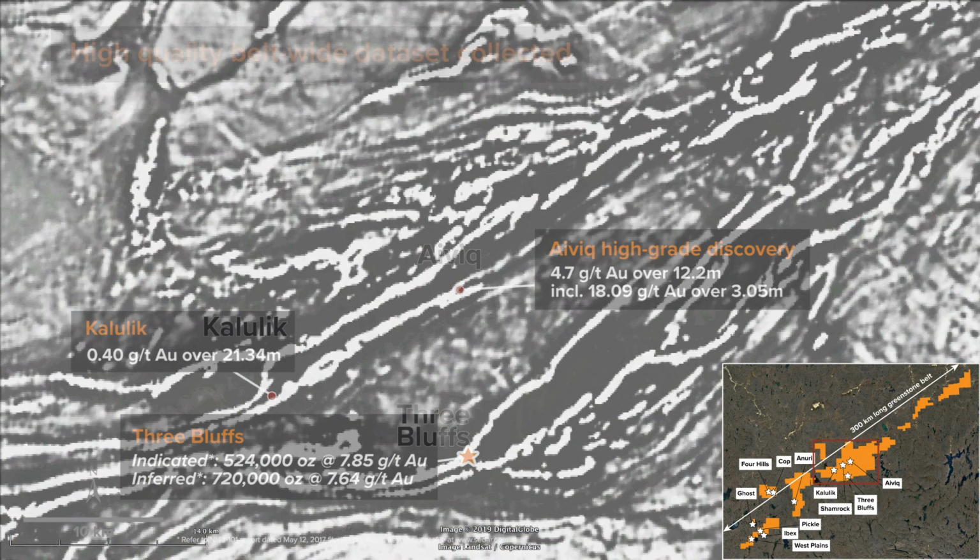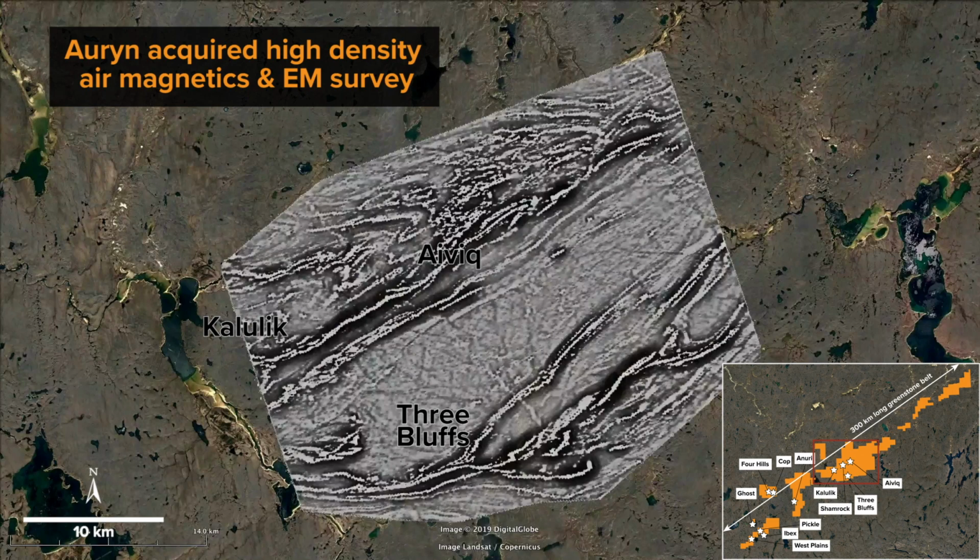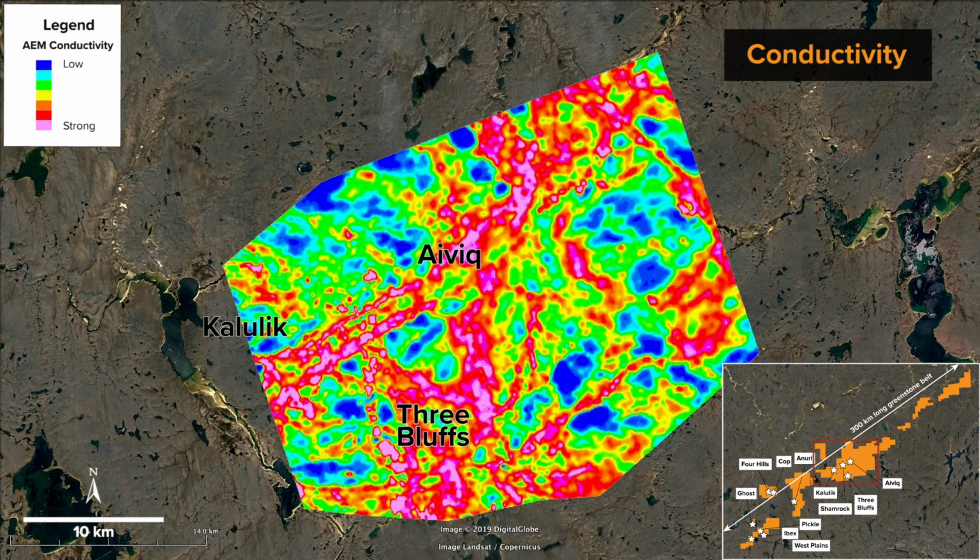When we arrived at Committee Bay, the geophysical magnetics picture was regional in nature, with a core survey giving a general picture geophysically and geologically. We realized to explore undercover a more detailed survey was required, and we were able to significantly sharpen the picture not only in magnetics but also in EM data to aid in our initial targeting efforts.